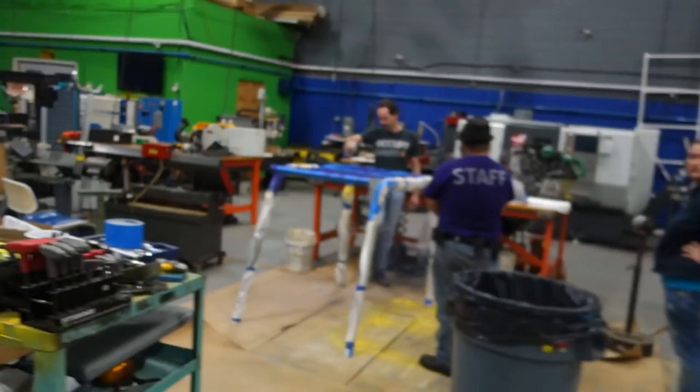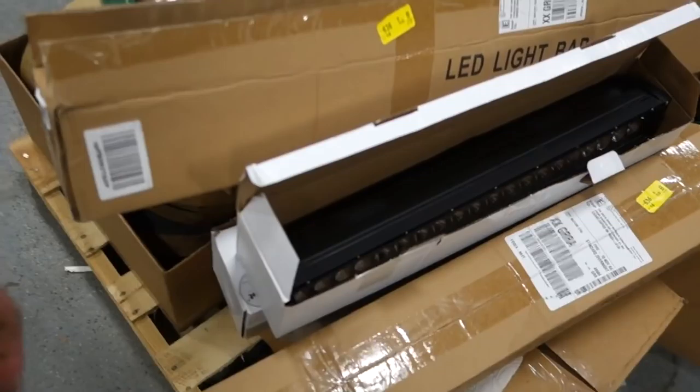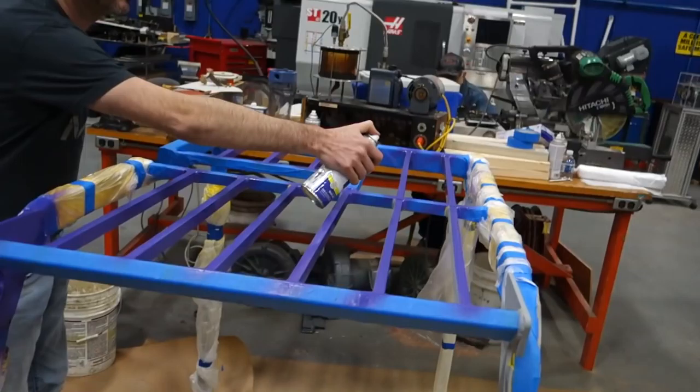And the headlights showed up. Lights. Big lights. All the lights. So now he's doing purple. For mom.